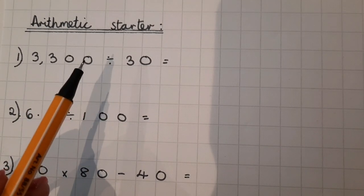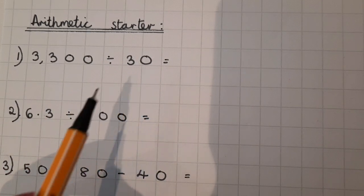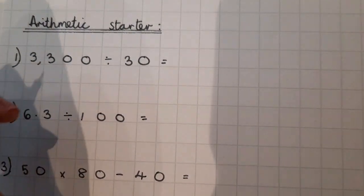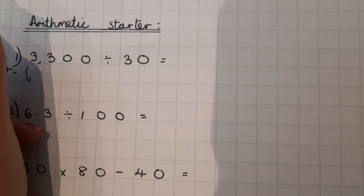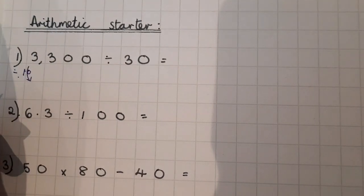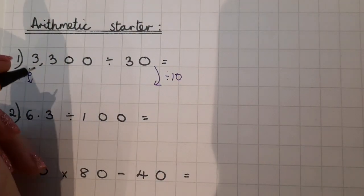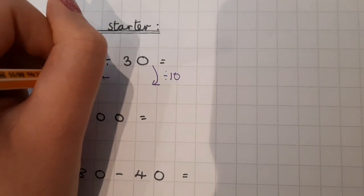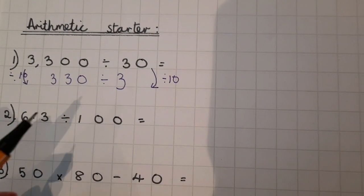So what I can do with this sort of question is to simplify both numbers to make it easier for me to work out the answer. So what I can do with this first one is 3,300, if I divide by 10, and I can divide this number by 10 as well, that's going to give me 330 divided by 3, which makes the calculation a little bit easier for me.